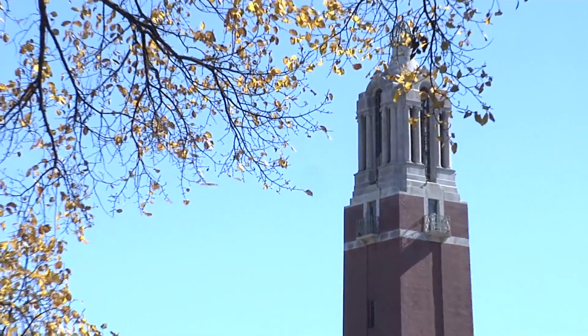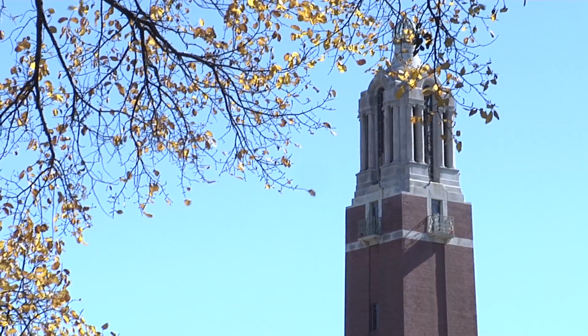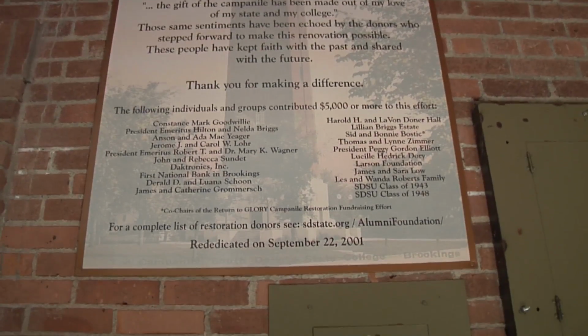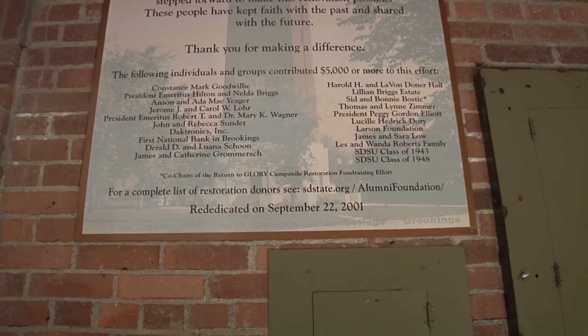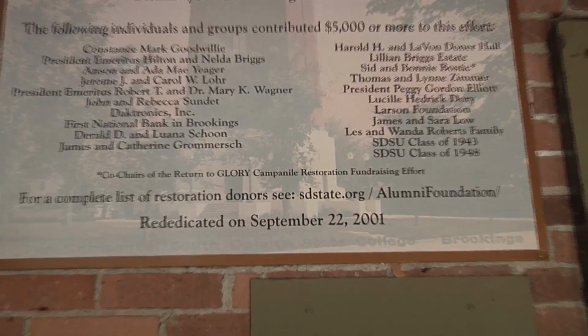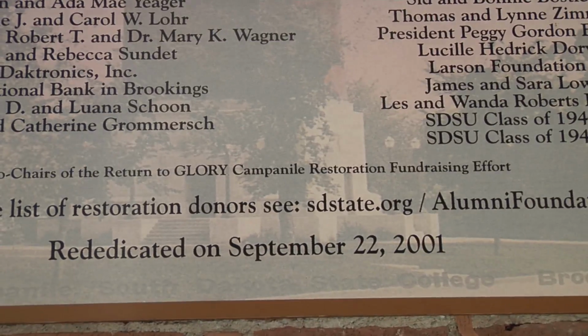The campanile became a part of the National Register of Historic Places in 1987. Over the years, steps have been made to preserve the campanile. A loudspeaker system now plays music instead of the carillons. The carillons are now housed at the South Dakota Agricultural Heritage Museum. In 2001, a full restoration was completed on the structure.